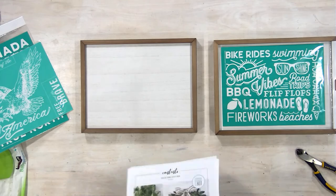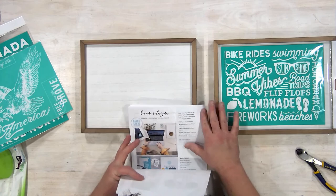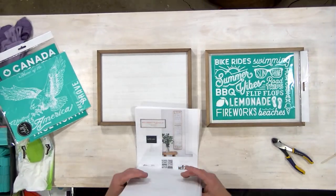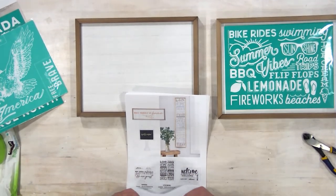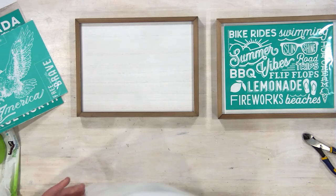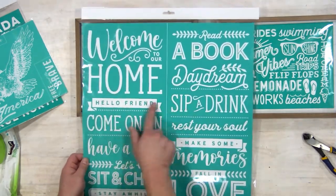Un momento, Shani. Got to look at my catalog, because there was one I had set aside, but it might have gotten put away. Oh, here it is. We're using this one. That's right. It escaped me for a moment. Scuppy. So we have all of these. Welcome to our home. Hello, friend.